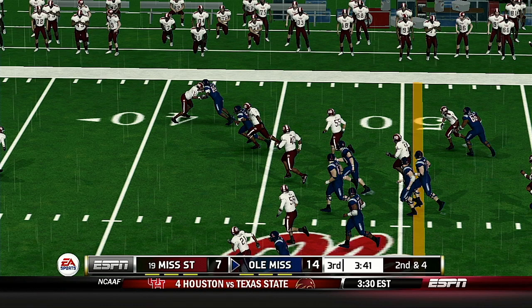They go with the runner. He's taken down behind the line. That was some sure tackling to make sure he didn't pick up the first down. Makes it fourth and inches. Looks like they've decided to go for it here.